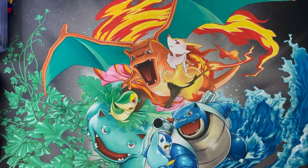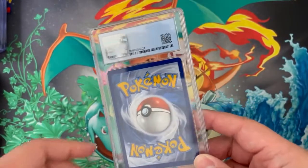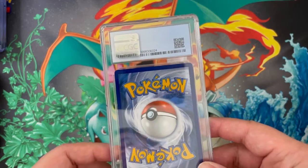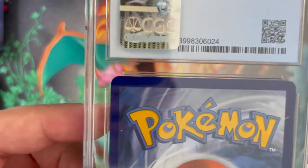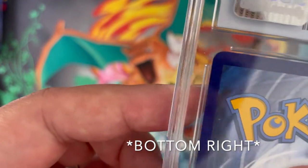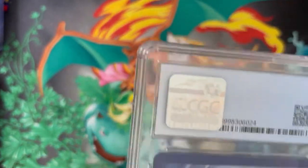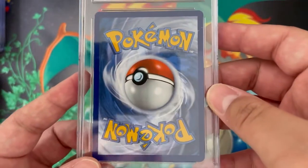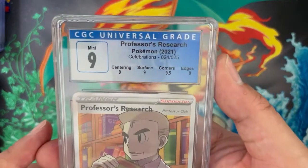Next up on the menu, we have Professor's Research, and this is going to be the Celebrations full art version, so it's Professor Oak. We did say that this was going to be an 8.5 to a 9 because there was a ding, I believe, on this side right here. I can't see it right now. There was a ding. Maybe they got rid of it. That'd be great, right? But 8.5 to a 9. Let's see what we got. A 9. That's very respectable.